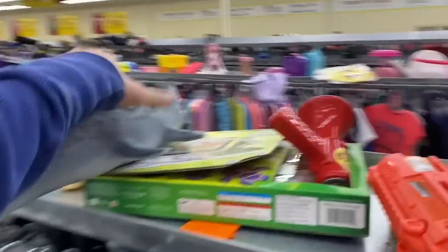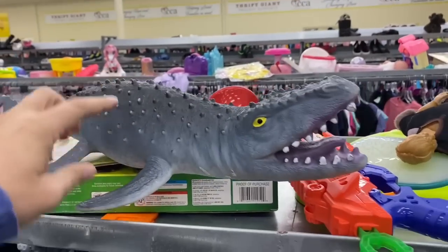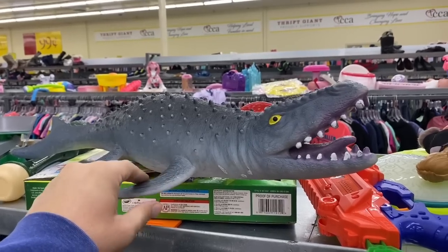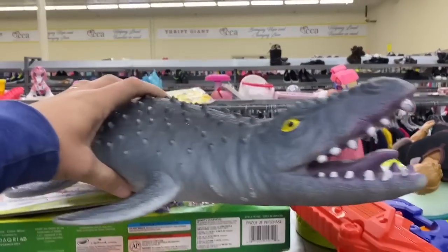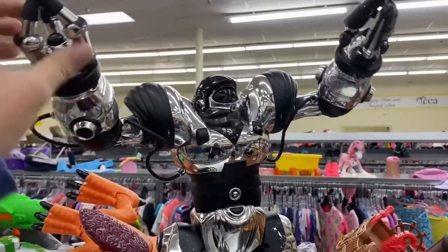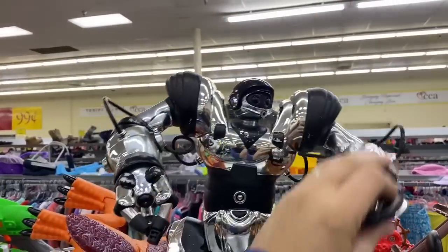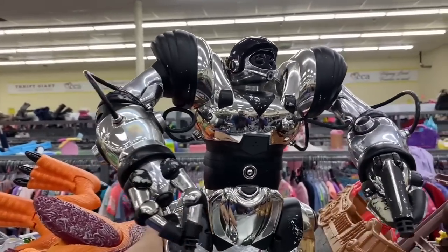What's this thing? Oh, wow. I had something like this that was Jurassic World, but this is like an older version of that. That's kind of cool. I might actually pick that up. That's very unique. Oh, check this out. Wow, look at that robot, man. He is all chromed out. That's pretty cool. Probably has a remote control, but I don't see it anywhere.